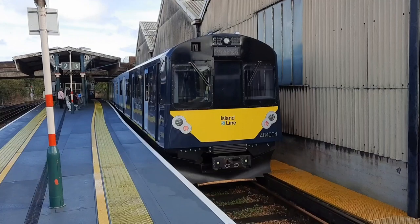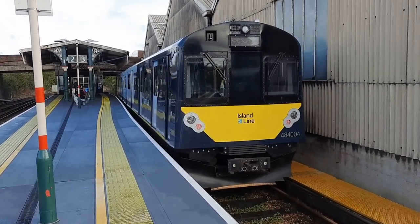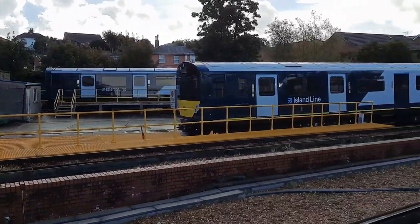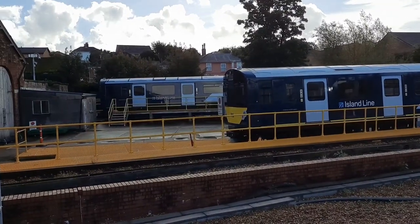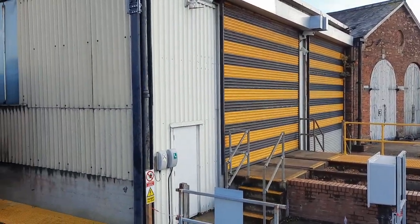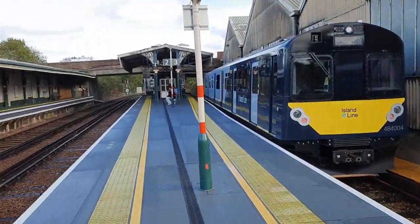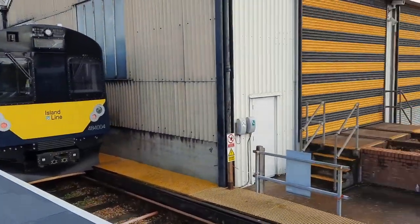It's 484004. This one only gets deployed for commuter services, I believe. And then over here we have the depot, we have 002, and we have another unit behind that, I'm not sure, but I know one of the units is definitely in the workshop just there. So three out of the five units are here in the depot, and at the moment one of them is in operation on the line up and down here, and then one of them's in the shed.